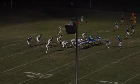Travis drops back, looking to throw, rolls right. Now he is upended. Need to call timeout. Loses about a yard on the play, so that's going to bring up a 3rd and 5 with 24 seconds left, and now we're going to get a timeout, Blacksburg.